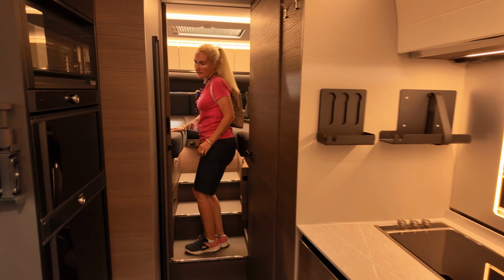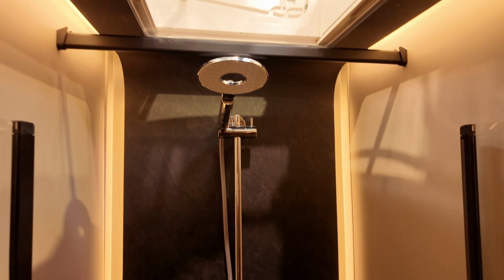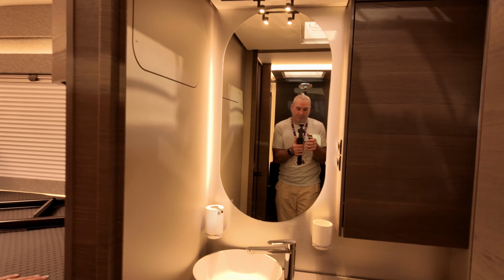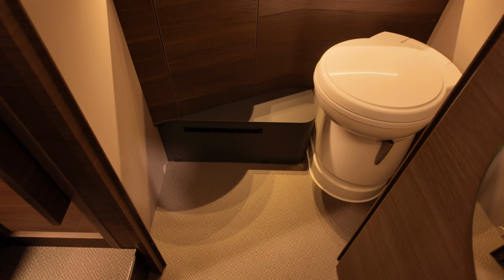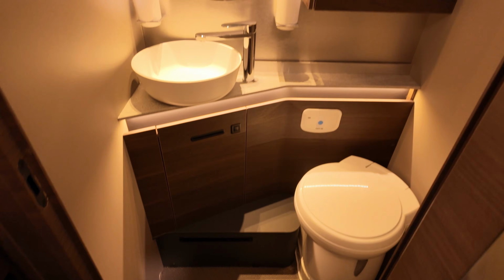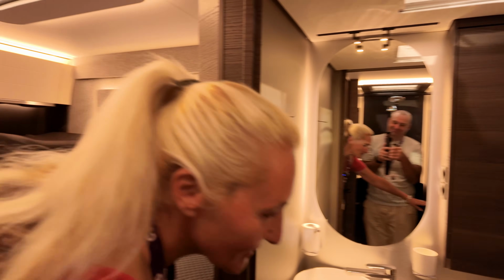So on Supersonic 2026, as you can see, the dark black marble effect shower, that's on the off side here. And then over here on the near side is the washroom. And this has gone up a level from Matrix and Coral, which you'd like to think based on the price point. You can see still the wood effect, the fruit bowl sink, the Thetford swivel toilet, and that nice oval shaped mirror as well with the lighting. You do get dimmable lighting as well on these motorhomes.